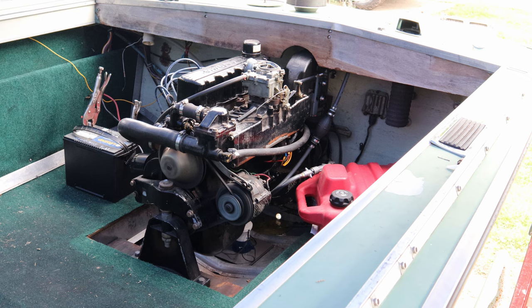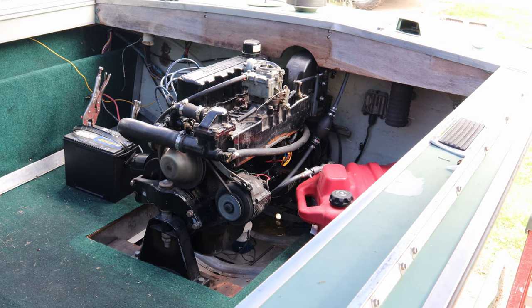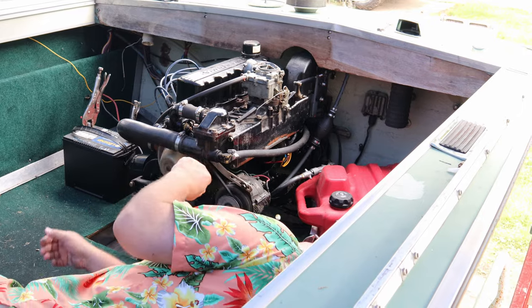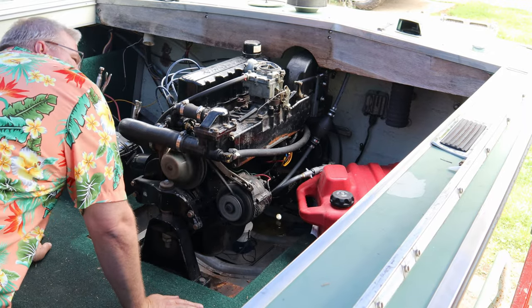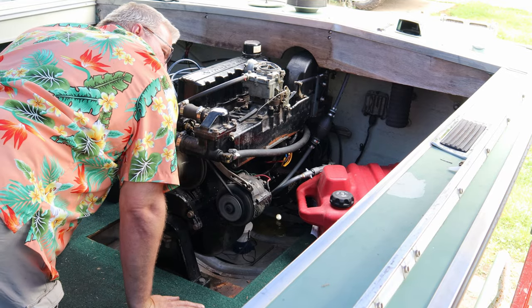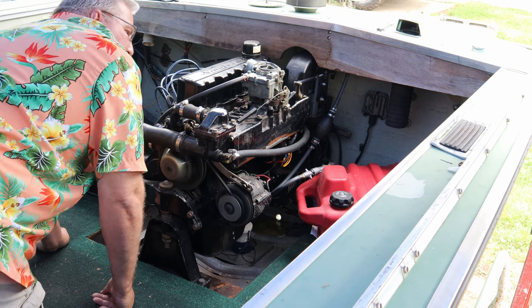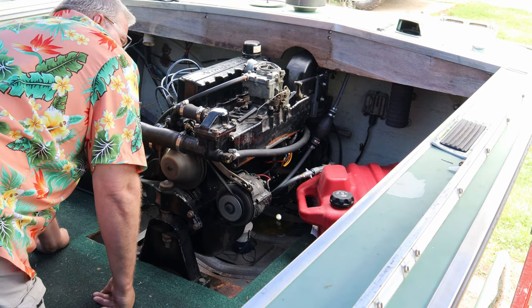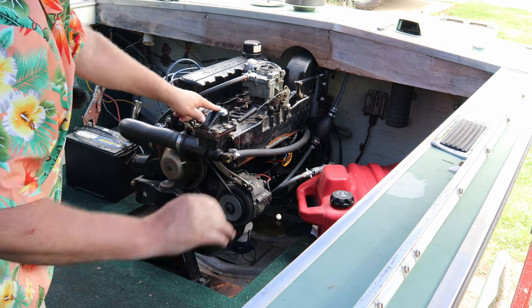Now I've got over 70 pounds of oil pressure. And I'm on the amps, I'm drawing positive amps. Now you see some water dripping out here. What's going on? Dripping out of here. Oh, I gotta figure out why the water's leaking.